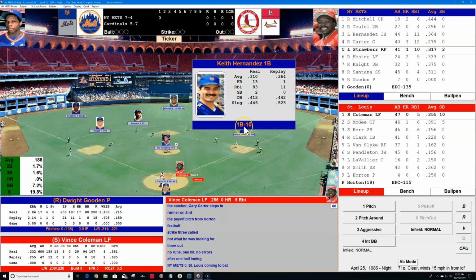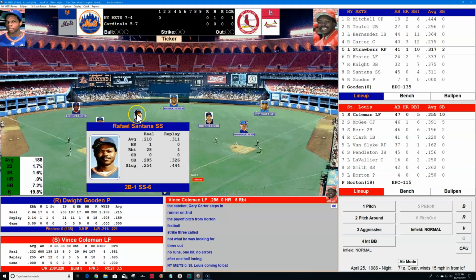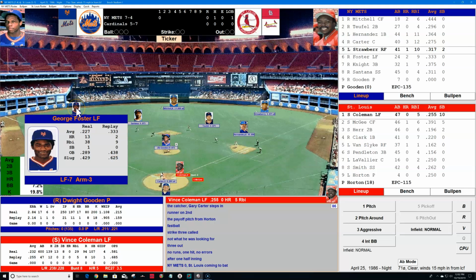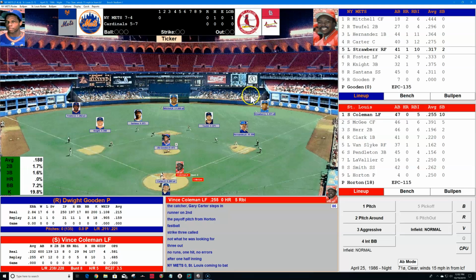Defensively for the Mets, Keith Hernandez is again as usual. Why Hernandez is not in the Hall of Fame, I don't know. Tim Tuffle will be at second base. Santana at shortstop. Ray Knight at third. George Foster gets the call in left. Kevin Mitchell gets the call in center, and the Straw is in right.